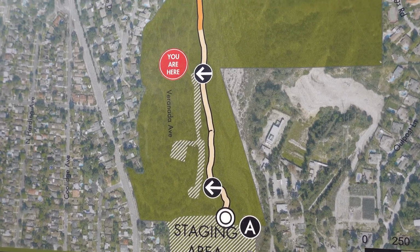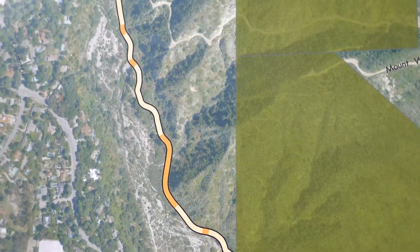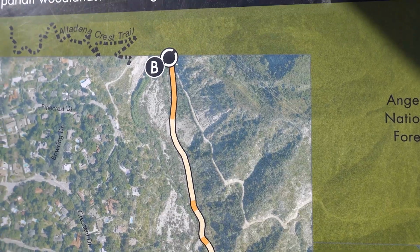The Eaton Canyon Falls trail is the major highlight of the trail. The actual length of the canyon trail is 3.5 miles and is a heavily trafficked out and back trail.